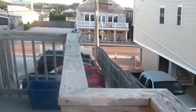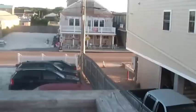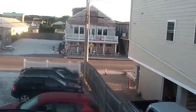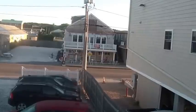That's the place across the street there that sold me a couple of hot dogs that took me 24 hours to recover from. Oh God, it twisted me up pretty good.